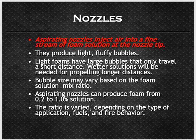You can use them to shoot on top of buildings, but there are different nozzles that will shoot different distances and give different gallons per minute, and I'll show you those in the next slide. The bubble size can vary based on the foam solution mix ratio and the amount of air. So the aspirating nozzles can produce foam using anywhere from 0.2 all the way up to 1 percent solution if you really want it foamy. The ratio is going to vary depending on your application, your fuels, and your fire behavior.